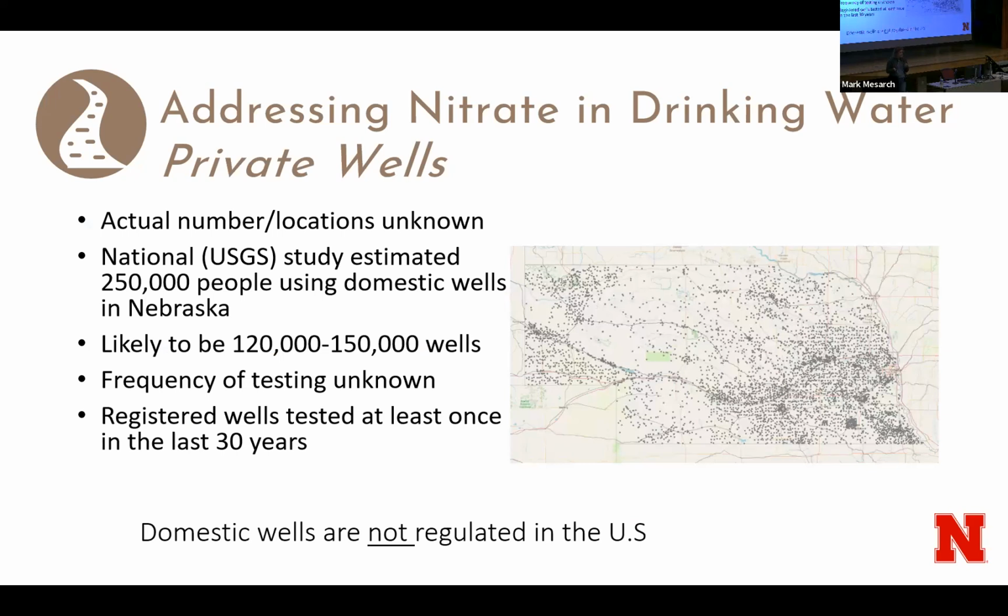Now, private wells, we kind of touched on this. Private wells are not regulated, right? All public water supplies are regulated and have to report on their water. You can actually get that water data. They have published it in newspapers for years and years. Now they've started to put it online.